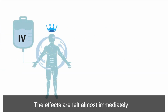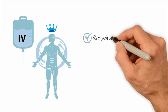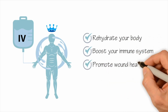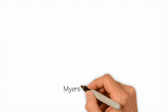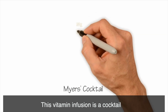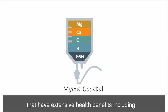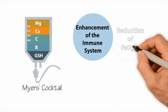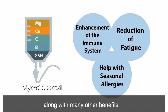The effects are felt almost immediately, and our signature IV therapy combinations can rehydrate your body, boost your immune system, promote wound healing, and even increase energy levels. We offer 3 specialty infusions that include the Myers cocktail. This vitamin infusion is a cocktail of several vitamins and minerals that have extensive health benefits, including enhancement of the immune system, reduction of fatigue, help with seasonal allergies, along with many other benefits.